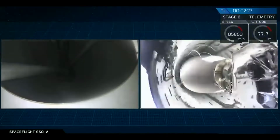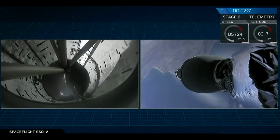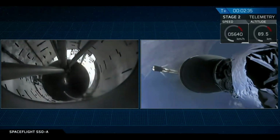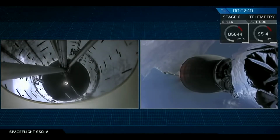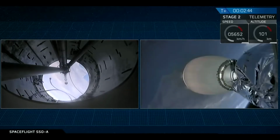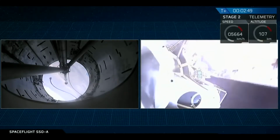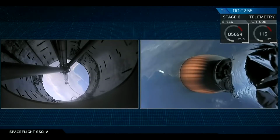We have MECO. And as you just saw, we had a successful main engine cutoff, stage separation, as well as ignition of that second stage engine. And there goes that fairing. And there you can see all 64 of those satellites on stage 2 headed to sun-synchronous orbit.